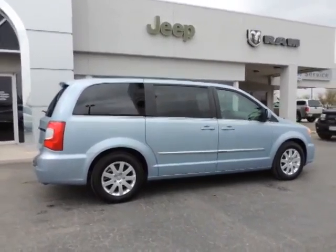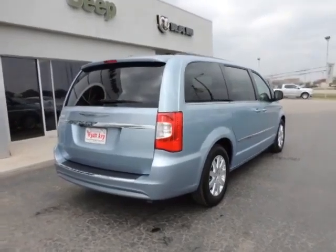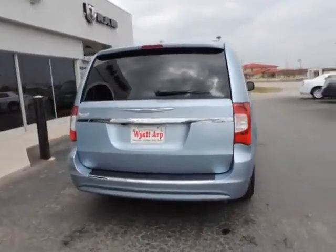Seat 7 comfortably and choose from Stow 'n Go seating or the innovative Swivel 'n Go seating. This vehicle has less than 20,000 miles.